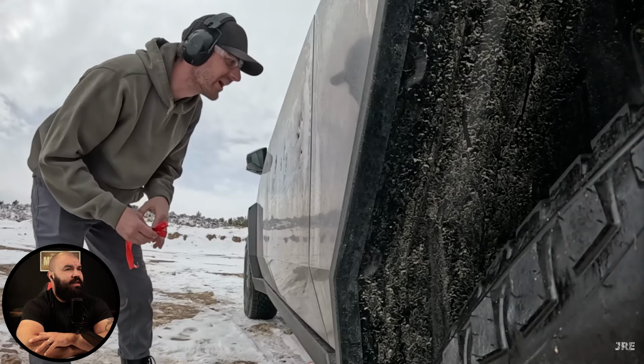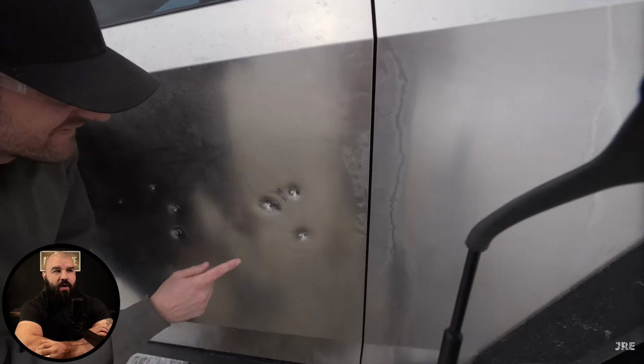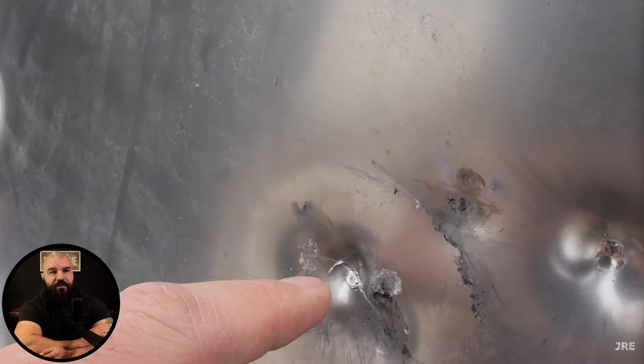Now let's try some bigger ammunition. Oh, dang it. This one cracked a little bit. Looks like it cracked. I'm gonna call it right now before they even get them weapons out. You hit 2 in the same spot? They haven't gone through, but it's a sizable dent.